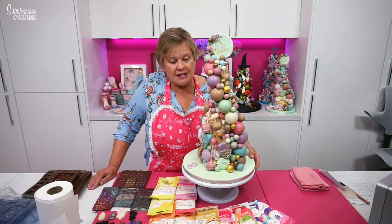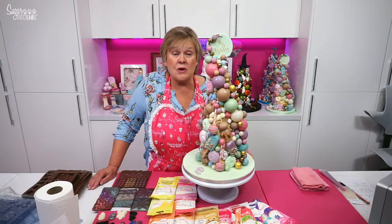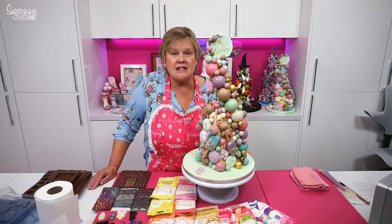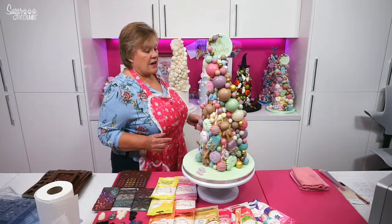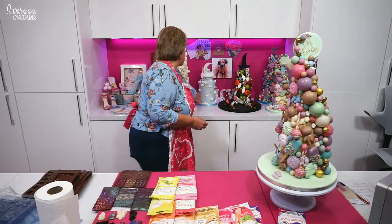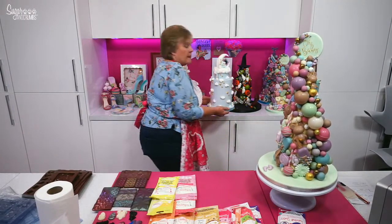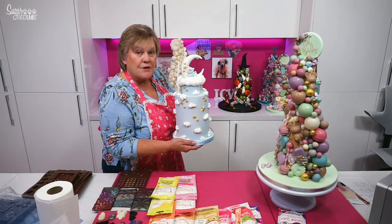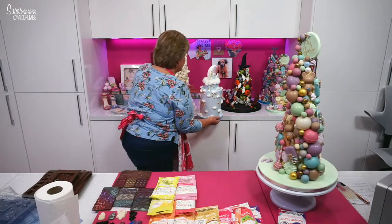The next Treat Tower class that's coming up is the Halloween one, and that is super. And next week, we've got Claire in again next Wednesday doing the first birthday cake. But before next Wednesday, we have Jerry Chu in the kitchen on Monday.